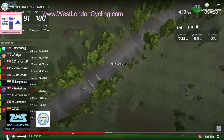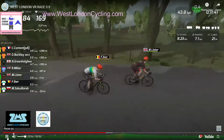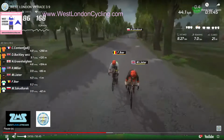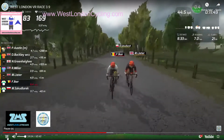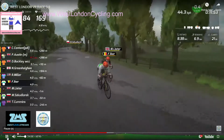We see one unfortunate rider stuck at the front. This is usually a technical dropout, usually due to the IT system. That's Francois Eicher and Mike Lister duelling it out there. Francois just taking the edge there, and he's quite a rider, is our Belgian star.